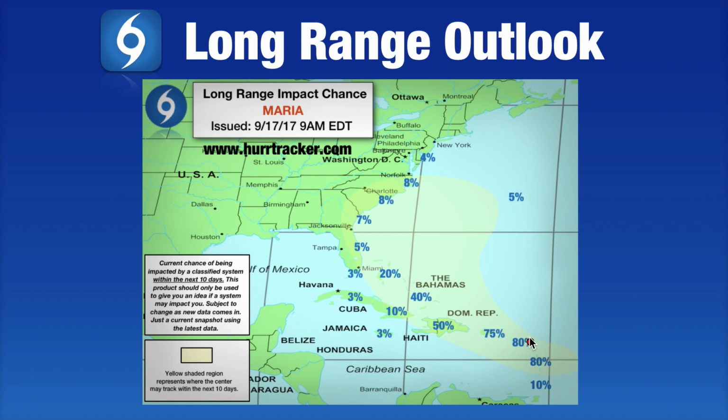And these are the corresponding percentages. Obviously, a high chance of impacts here over the next few days in the north and northeastern Caribbean, including Puerto Rico. Increasing chances for Hispaniola. A medium chance of impacts here in the southeast Bahamas. And then beyond that point, we're just unsure as to, is there going to be a weakness and Maria tracks out here, or will the ridge build in and push Maria more towards the west-northwest?